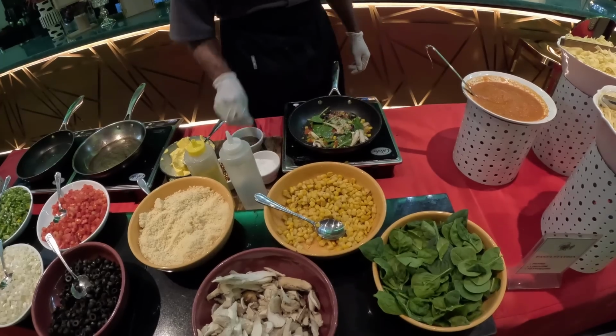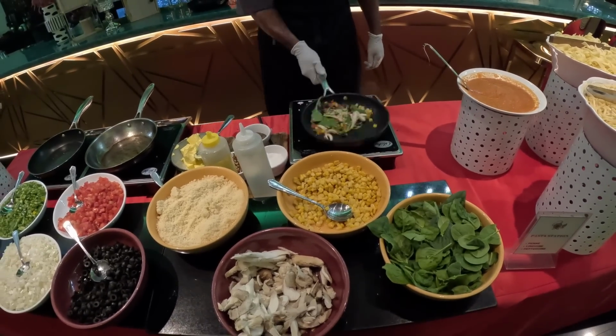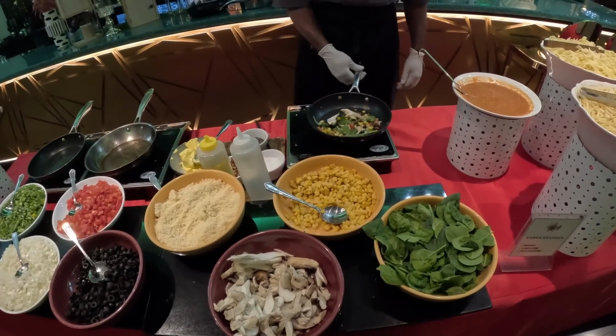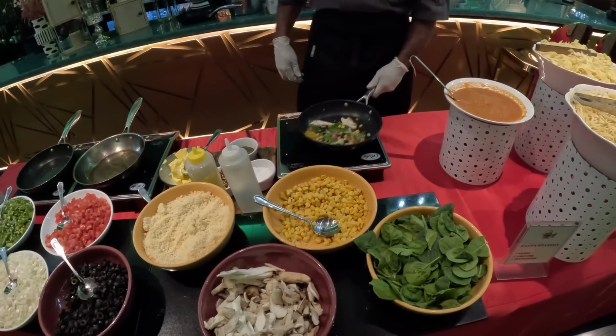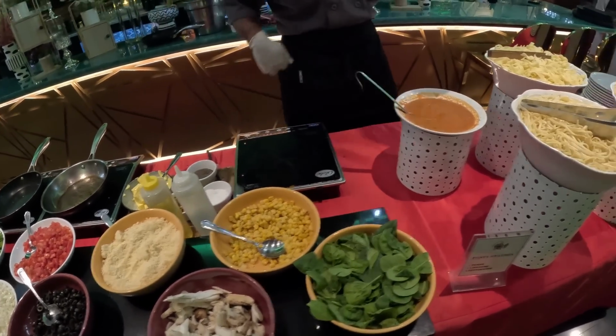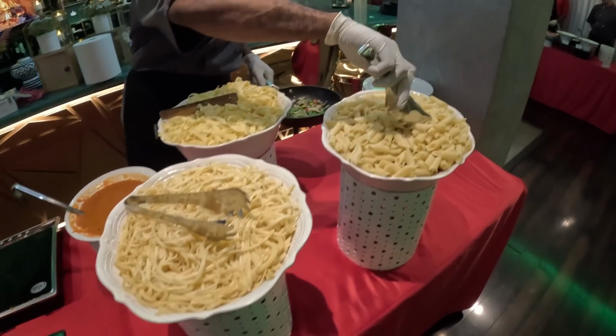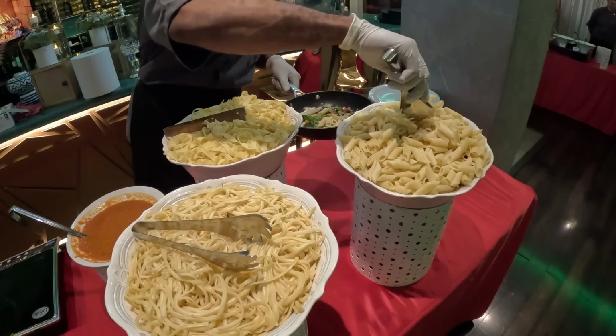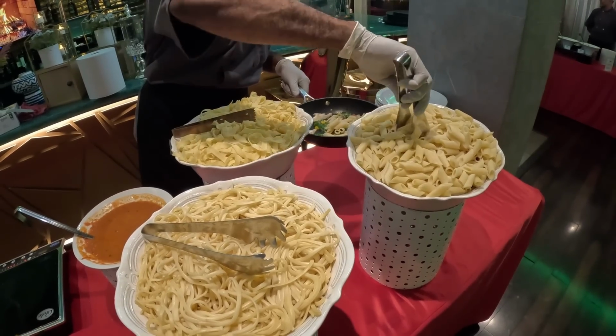By the way, this is the second live station they have at this buffet. Basically they make it on the spot for you. And the first one was at the beginning of this video. This is all part of the experience in this price range at Crave. And I went with a penne pasta with all the veggies, cause you know, why not?